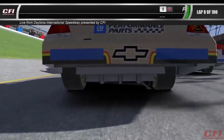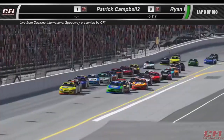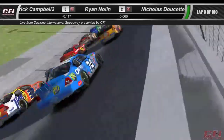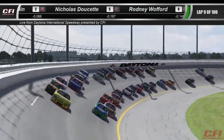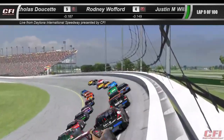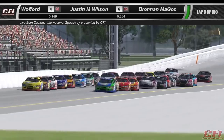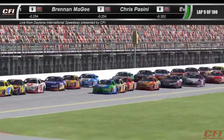And Campbell still holding the lead on the high line. Duquette doing a really good job up on that top line. The top group in general seems to be working pretty good in the early stages of this event. Yeah, as we cycled through there, the Crank It Up cams took a look on board with Brennan McGee. You can see just how much these cars are moving around here tonight. This track is very, very bumpy, but we're two by two by two. They just don't care. We're going all out.